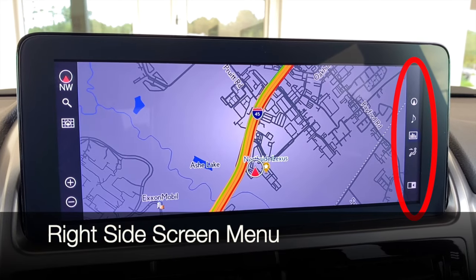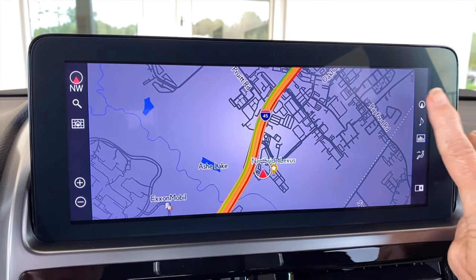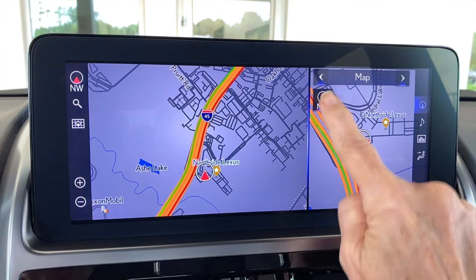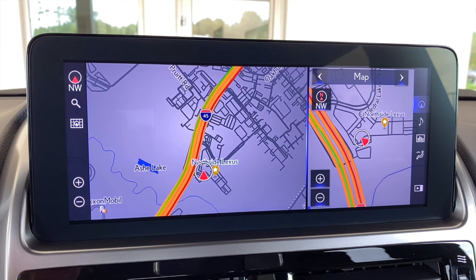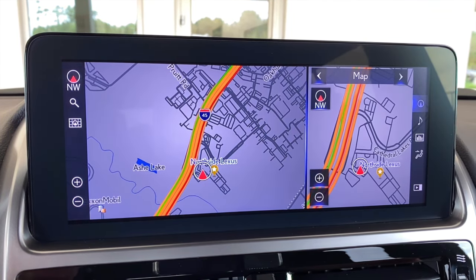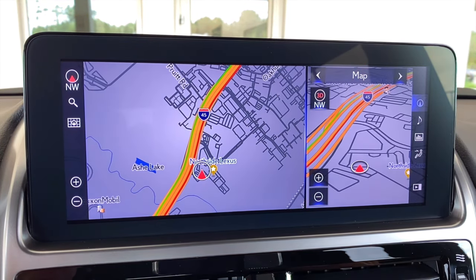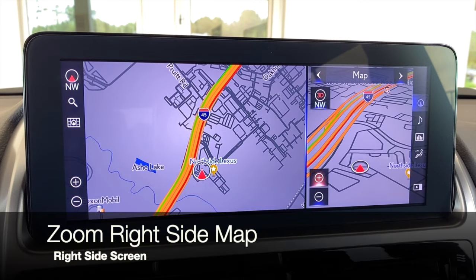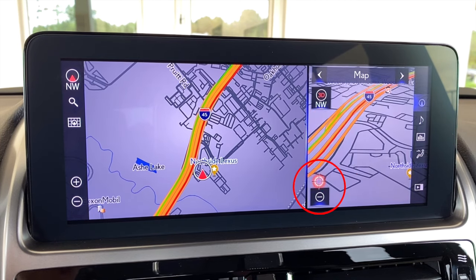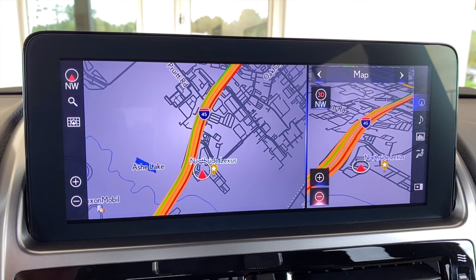You have a right side menu that will open the split screen on the right hand side. Your top icon will open an additional map that also has a customizable view: north up, 2D direction facing up, and 3D. To zoom in or out on the right side of the screen, you must use the plus or minus that you see on the bottom left corner.